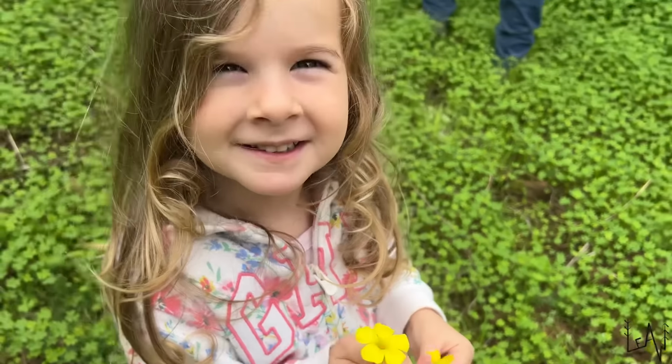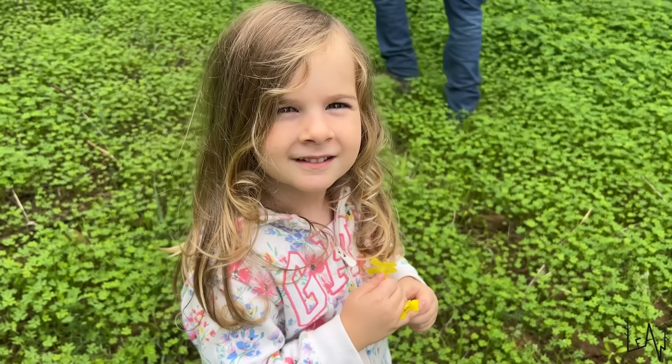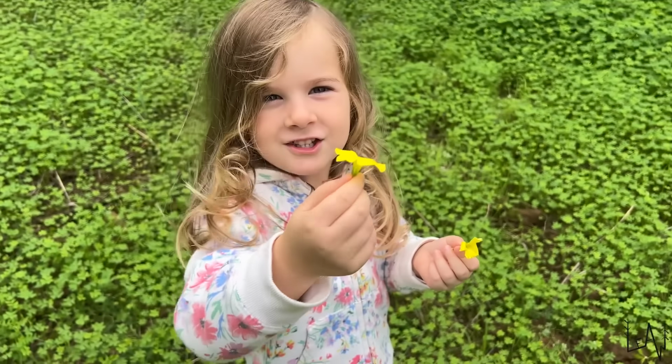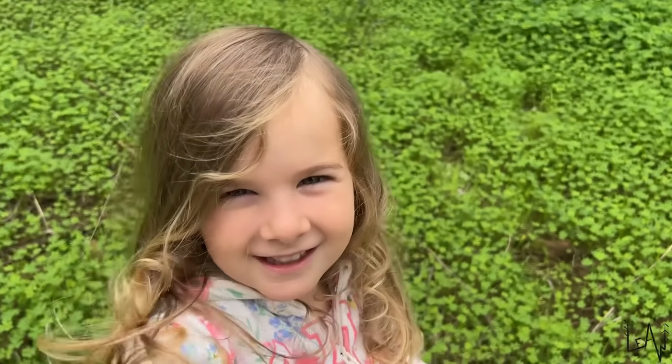Want to see the bees? The bees? What are they eating, the bees? They're delicious. Smell good? Yes.